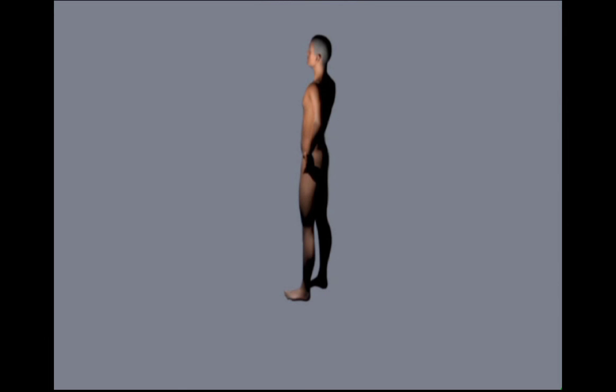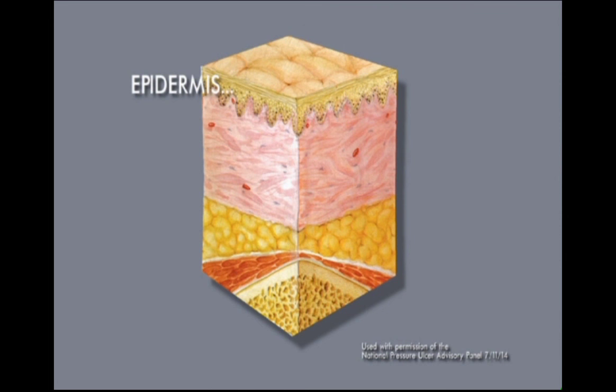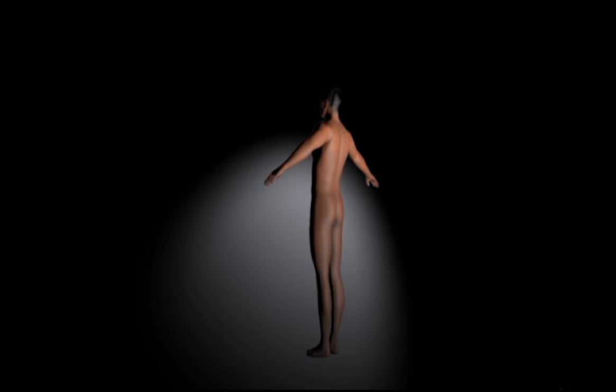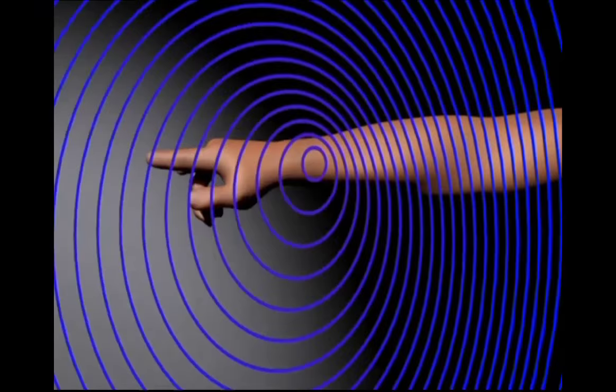It all starts with your skin. The skin is your body's largest organ. It has two layers. The epidermis is the thin outer layer, and the dermis is the thicker layer below the epidermis. Your skin helps regulate your body temperature, serves as your body's way of feeling touch, heat, and cold, and protects your body from the bacteria and other microbes in the environment around you.